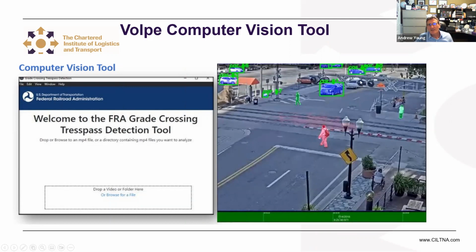The greens are identifying these as subjects of interest because they're people and vehicles, but there's nothing wrong with what they're doing. They are accepted. And so why is the FRA doing this?